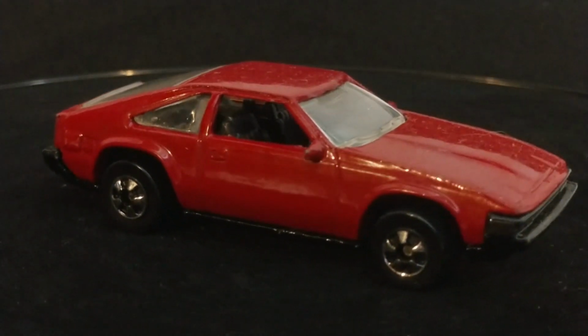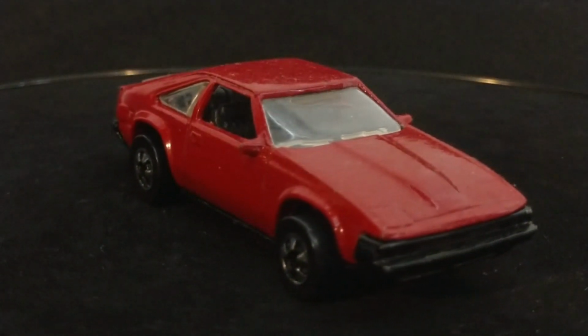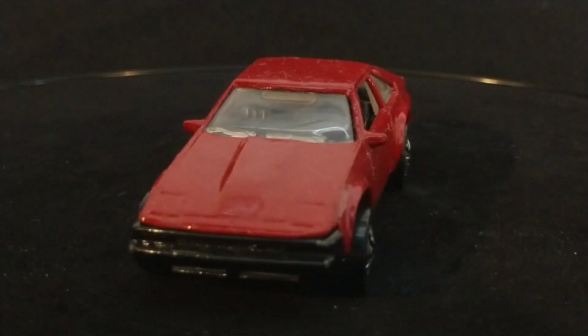And there's the red one, black interior. These are all, the first 2 are Blackwalls. The third one they put different wheels on. But I've always wanted one of these cars in real life, and I've never owned one.